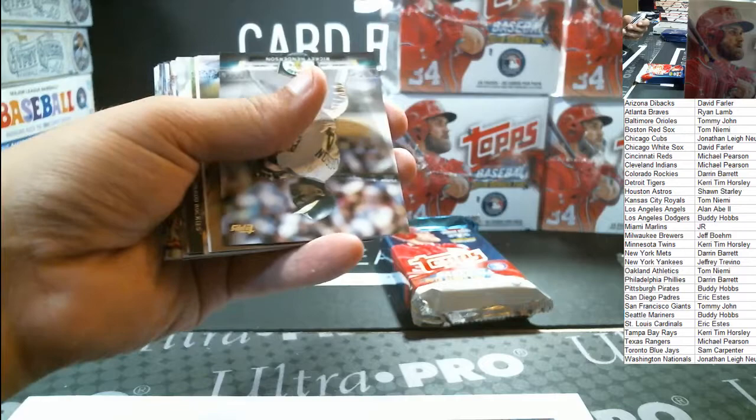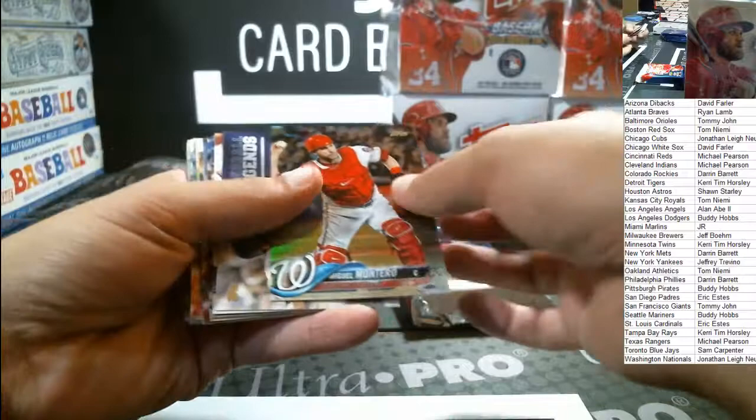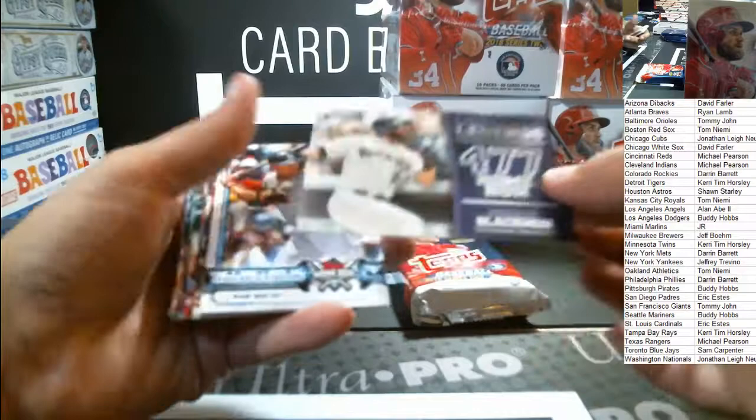We got Rickey Henderson, salute for the Oakland A's. Travis Wood, gold for the Tigers. KB, Chris Bryant, 35th insert for the Cubbies. Miguel Montero for the Nationals, foil insert. Long ball legends at a 477.